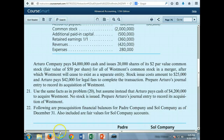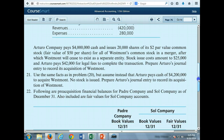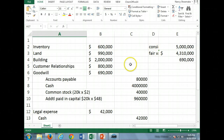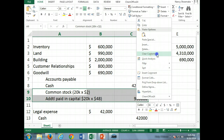Next, number 21. We're going to use these same facts, but assume instead that Arturo pays cash of $4,200,000 to acquire Westmont, no stock is issued. So I'm going to cheat a little. Okay? So I know they're going to acquire for $4,200,000. I have one too many zeros. And I'm going to delete this.